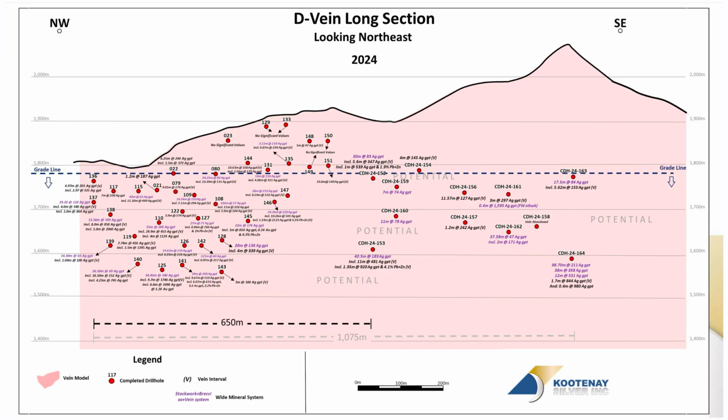Okay, and talk to me about how much work's been done to date, because what I'm actually going to do is look at this presentation, and we'll overlay some of the slides on the screen, so those who are watching can see it. When we spoke earlier, you showed me this cross section, and obviously you've done a lot of drilling here on the D vein. But like you were saying, it's a kilometre long here. It seems like this really needs to be tested further, doesn't it?